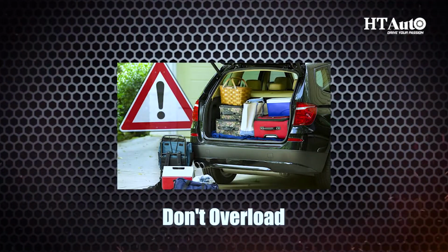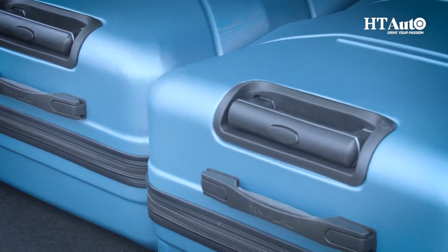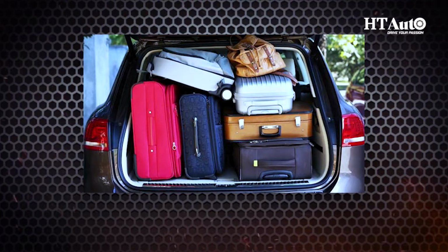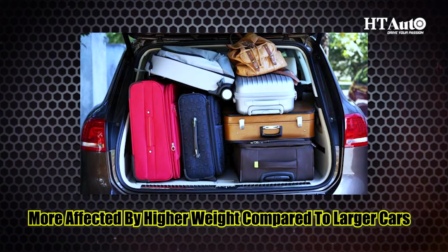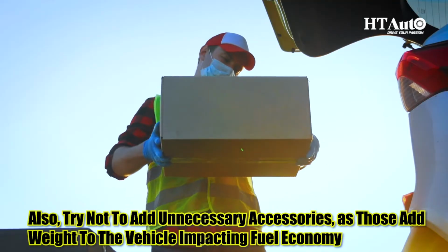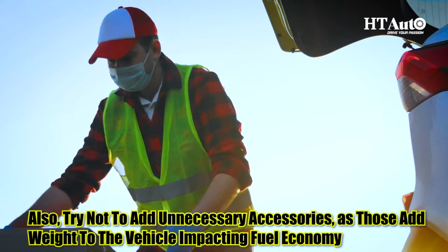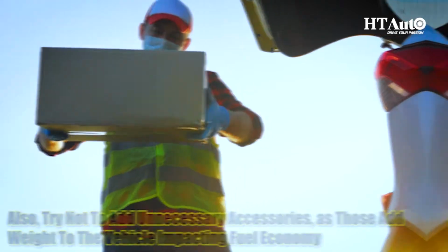Don't overload. Additional weight to the car means additional load for the engine, which results in higher fuel consumption. Smaller vehicles are usually more affected by higher weight compared to larger cars. Hence, always try to avoid overloading the car. Also, try not to add unnecessary accessories, as those add weight to the vehicle, impacting fuel economy.